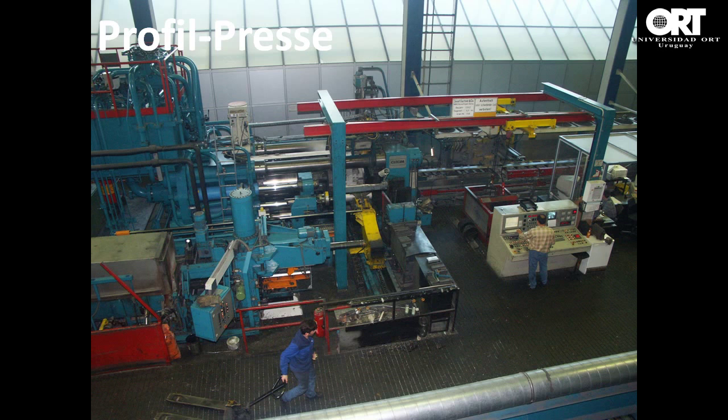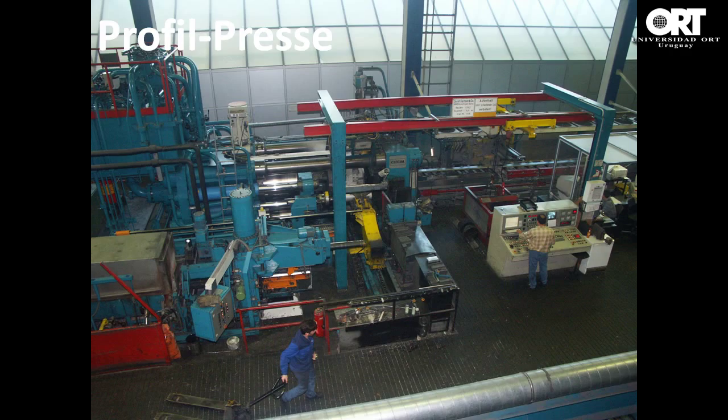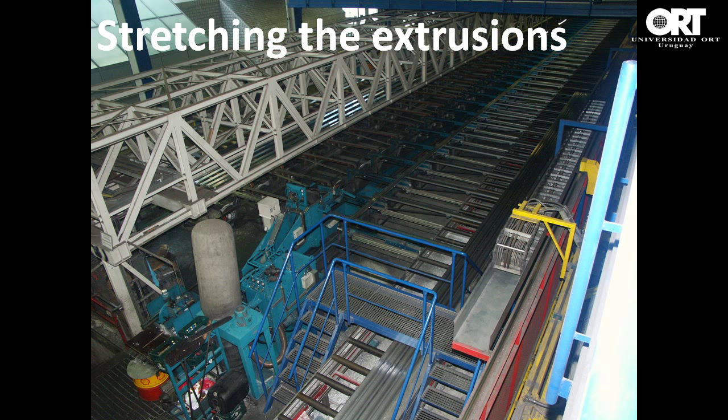Here you see the extrusion coming out on the other side. It's like making churros with a bit more power. There's about a 20 meter long extrusion coming out of that press, and it does not have the shape which it should. It gets its form when it's straightened, because it's not very straight when it comes out.